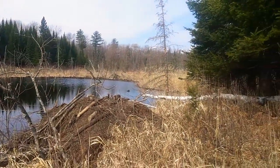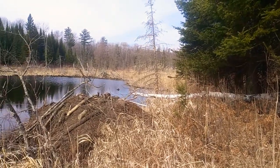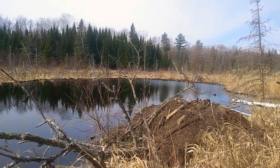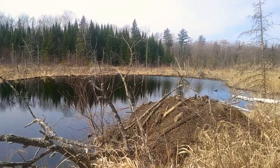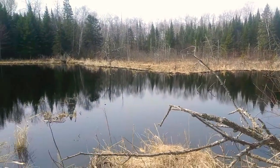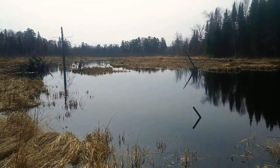They hang tight. They love these bogs, these big bucks and old swamp does. So this is the first big dam of a structure. And then they create smaller dams and smaller ponds. But this is the big one here. It holds back a whole big bog.